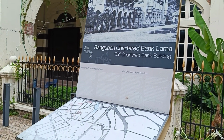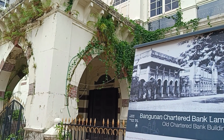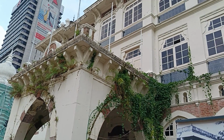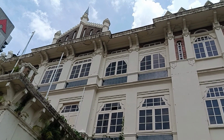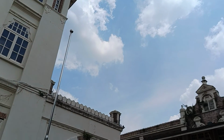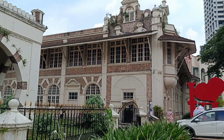This is the old Chartered Bank building, and it's in a sad state of disrepair now. It was used by the Tourism Ministry for a while, but it's fallen into disrepair. I do hope they will redo it. It's right beside the KL City Gallery, which is also closed and not being used at the moment.